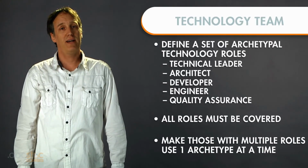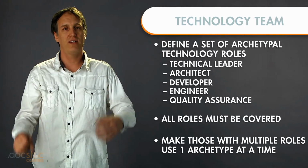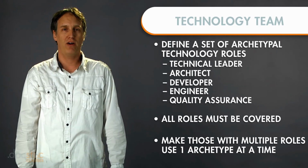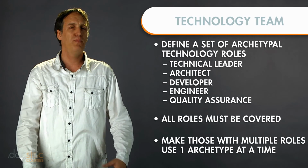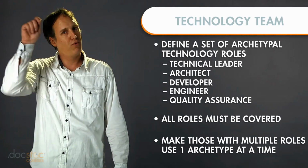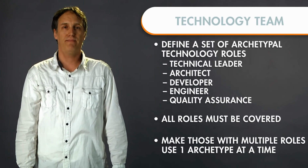So how do you know if you have the right technology team? First, it's archetypal role coverage, a core set of technology roles. Secondly, every single role has to be covered, no matter how big your team is. And third, if people have to wear multiple hats, use the archetypal roles as kind of a switching or forcing function, making sure that they're only wearing one hat or one role at a time.